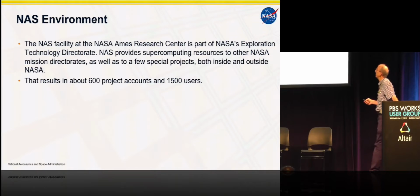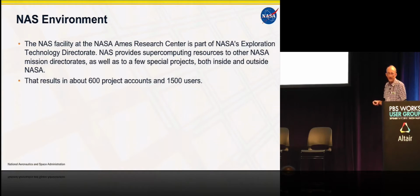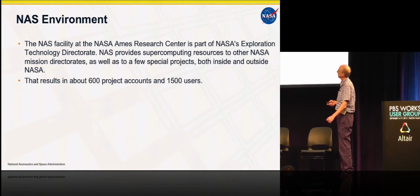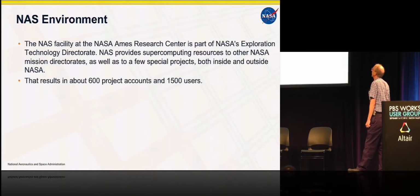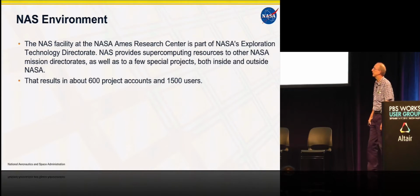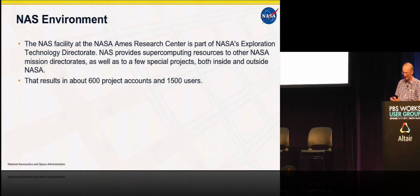Okay, so sort of a quick introduction to the NAS environment, the one I have to work with. The NAS facility at NASA Ames Research Center is part of NASA's Exploration Technology Directorate. And we are the primary supercomputing site for the other NASA directorates. Okay, and there are a few special projects. This results in about 600 project accounts and about 1,500 users. Okay, which is small by some of your counts, surprised me.